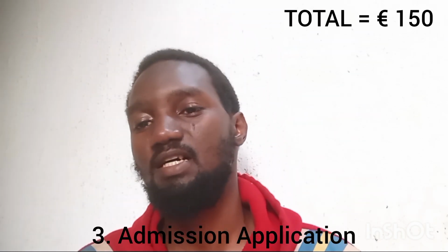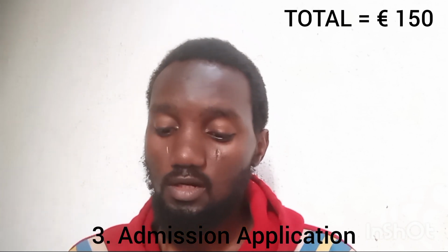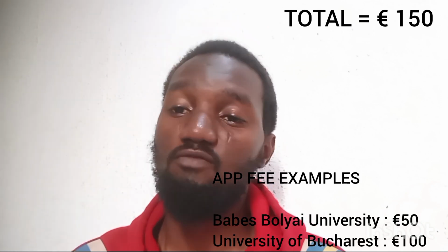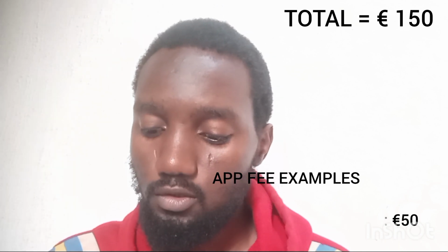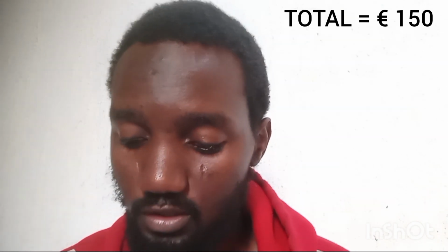So the next thing is admission application. Now that your documents are ready for the application, the next thing is the admission application. The application fee varies from school to school. For example, for Bulgaria University, it is 50 euro, but for University of Bucharest, it is 100 euro. So it varies depending on the school that you have actually chosen.